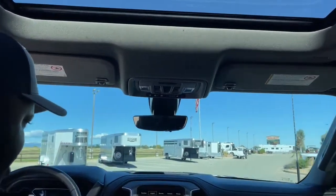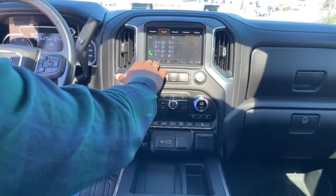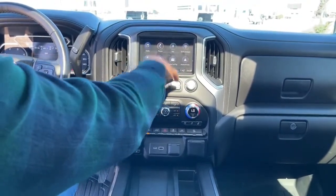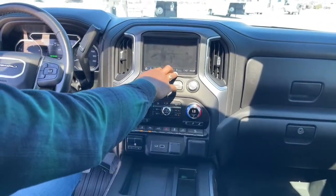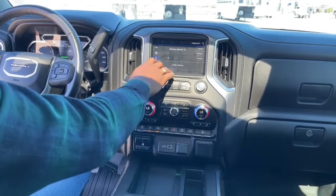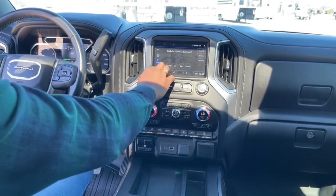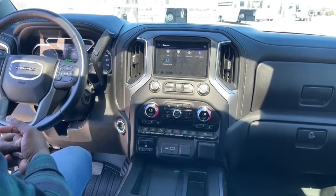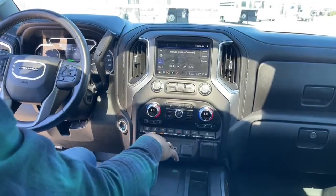Looking at your front end here, you have your stereo. This screen here is all touchscreen. You could toggle through that. You do have a Wi-Fi hotspot, and of course you could go through OnStar to activate that hotspot. This one does come with navigation. When it comes to your audio, it does have FM, AM radio. It does have satellite radio. This one does come with Alexa, so you could actually program your Alexa onto this unit. Again, like I said, this has so much stuff on there.